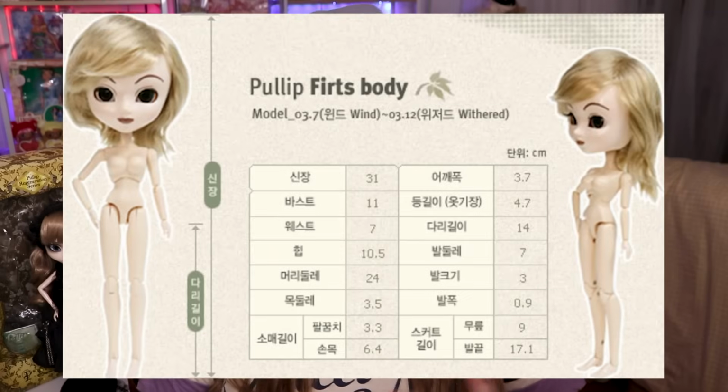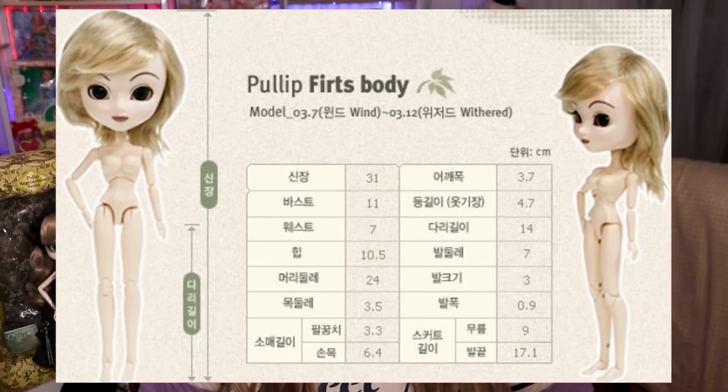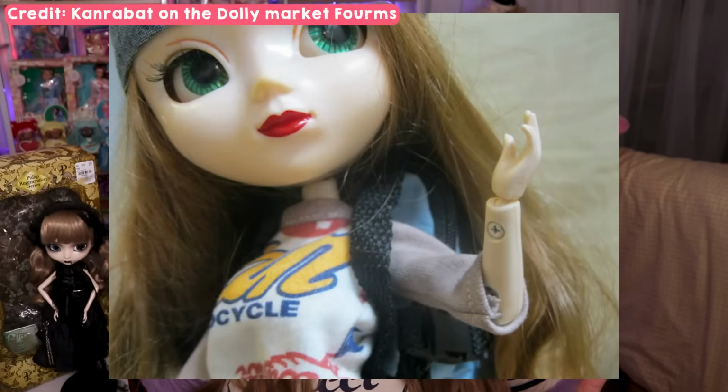Pullip dolls would actually have 4 different styles of bodies over the course of their release, and part of the reason why is each had their own unique quirks, which people did or did not love. So the first body, which was used during this first wave of dolls, had visible screws, which people didn't love, and also had issues with its neck being really fragile. So the weight of the doll's head, especially if they had long hair, could sometimes cause their necks to break, which is very dramatic. These bodies would also deal with issues like the plastic of their legs splitting.